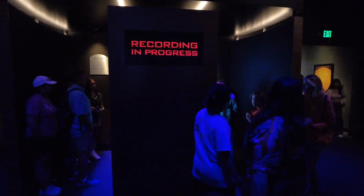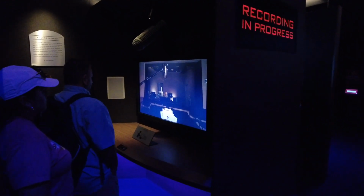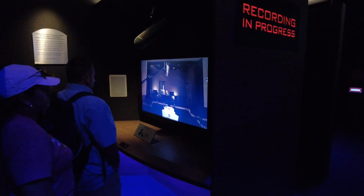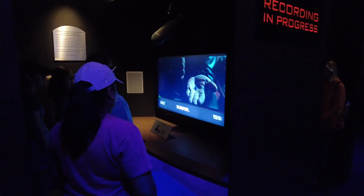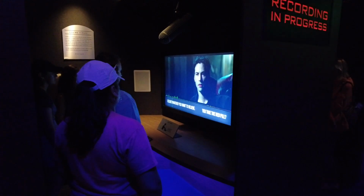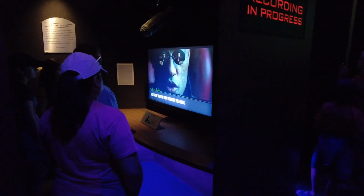They also have this recording in progress thing that was so cool. There were two of them, and you got to see how they do screens and sometimes voiceovers, kind of like what I'm doing now. Of course, my setup is not this fancy at all, but it was nice to see how you do it. Like I said, there were only two cubicles, so you had to kind of wait, but there were other things to do in this room that were engaging and entertaining, and you got to see some of the behind the scenes of how they do different sounds.